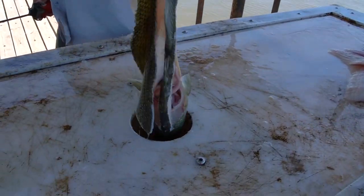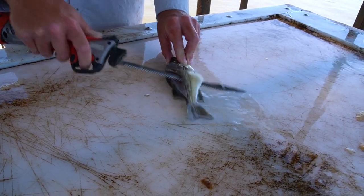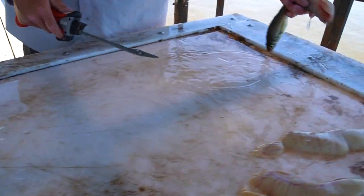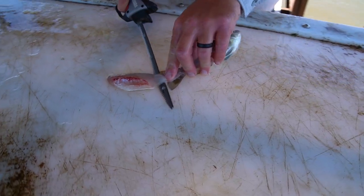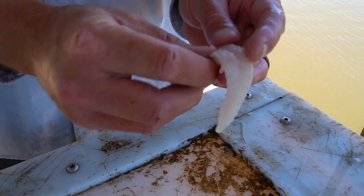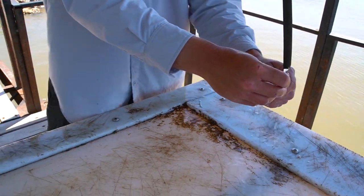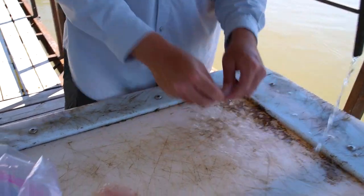So they're not as bushy as a crappie yet, but we're gonna give it a shot. Just the cutest little nugget. Jumbo white perch fillets. Look at this. Looking to feed your family? You only need to catch about 200 of these to have a decent meal for six.